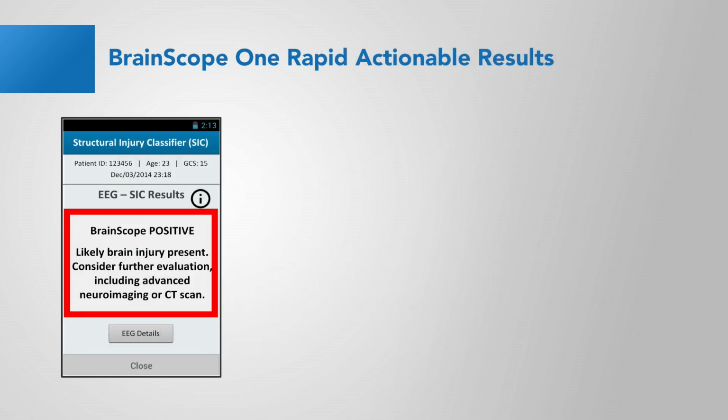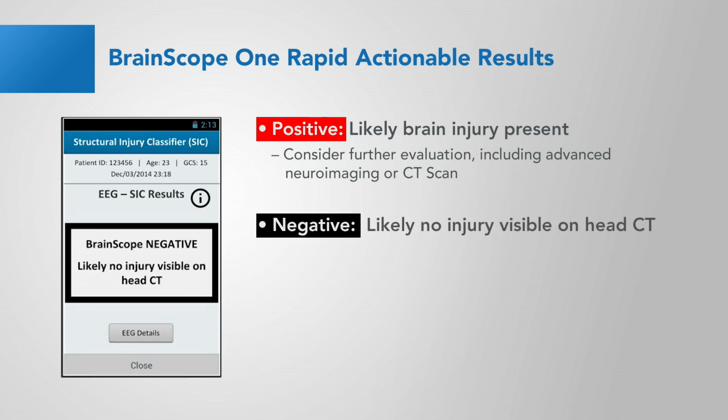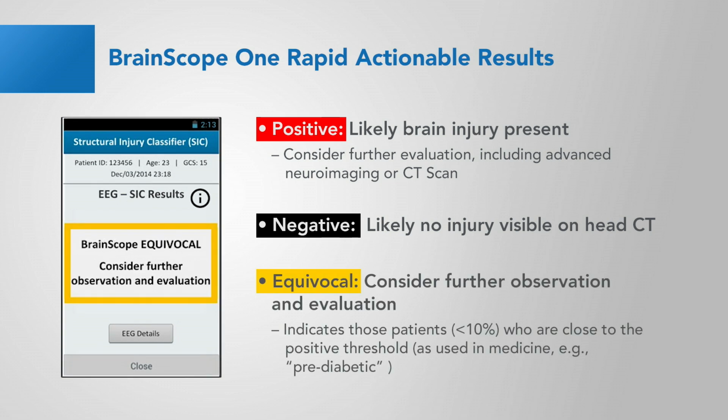BrainScope 1 provides one of 3 actionable results. The device screens are seen here on the left as positive, likely brain injury present, negative, likely no injury visible on head CT, or equivocal, consider further observation and evaluation. Equivocal is akin to that used standardly now in medical practice to identify those that are close to but not over the positive threshold, like a pre-diabetic or pre-hypertensive condition.